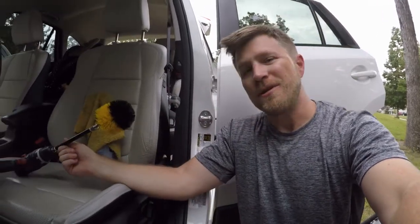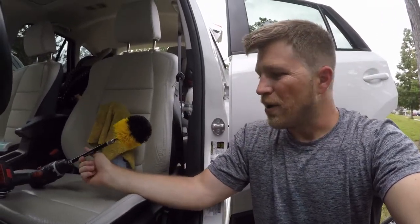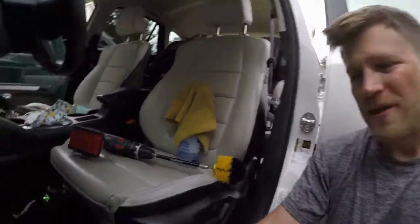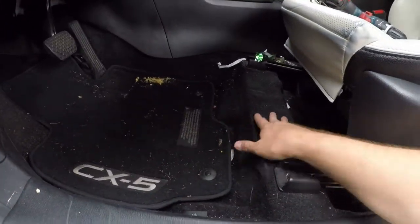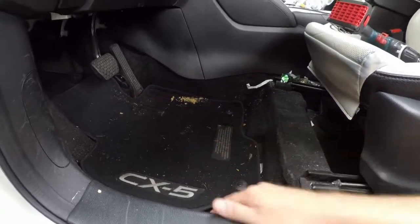And I'm also using this little drill brush here just to get some of the stuff off of the carpets and the mats and everything before I vacuum. So let me get back to it.